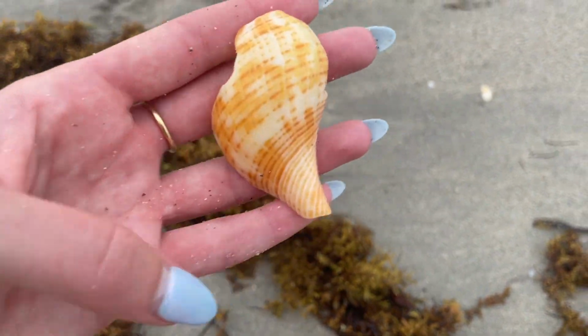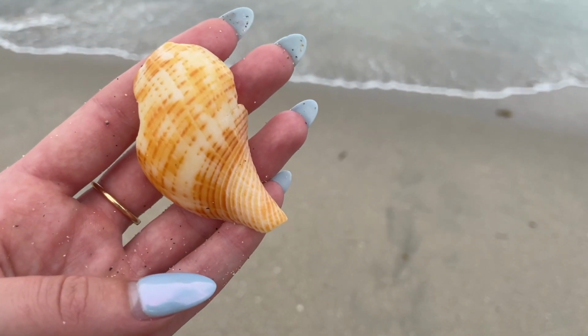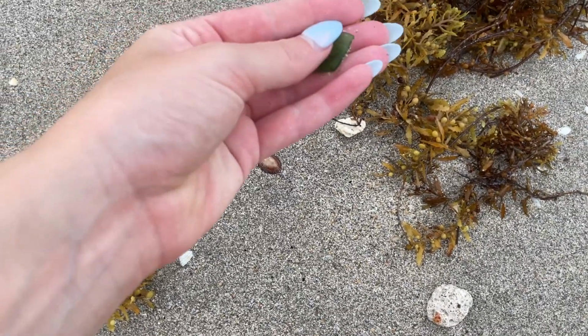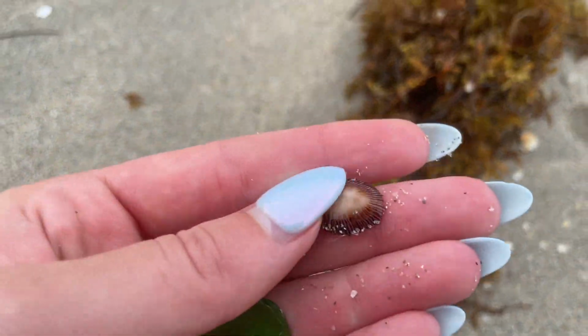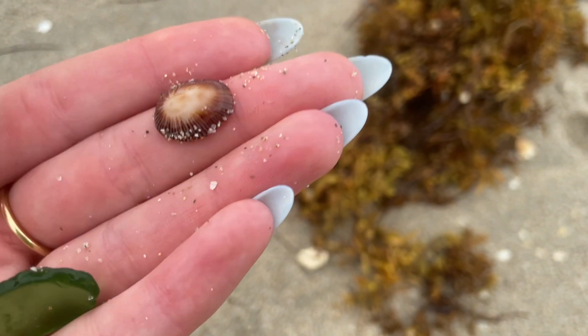Wow, look at this piece of this tulip. That would have been huge. I really hope to find one soon. Not probably until I go to the West Coast. Another piece of sea glass. Hopefully you guys like sea glass because I got to show you a lot today. And one of those false limpets.